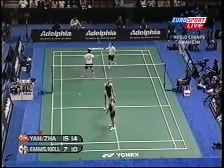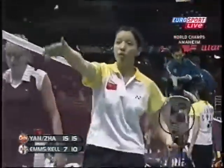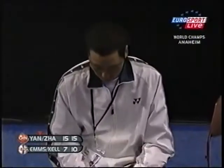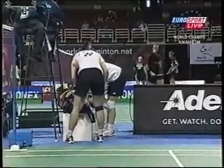Game. And that's it. The Olympic champions advance to the semi-finals, 15-7, 15-10. Emms and Kellogg, well, they can be pleased with getting to the quarterfinals, and I think pretty pleased with their performance in it. Yeah, it's the first time they've played against the world number ones. You know, they can hold their heads high.